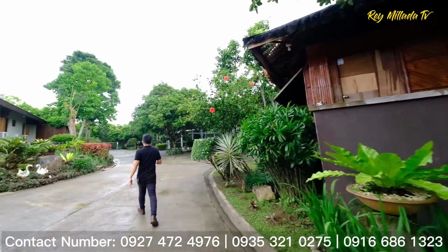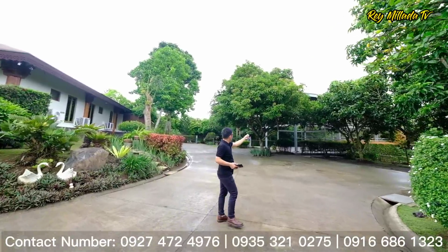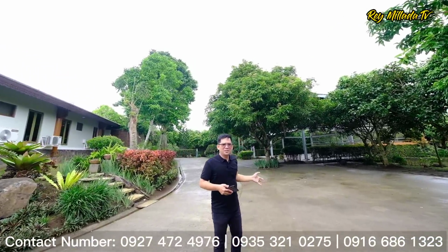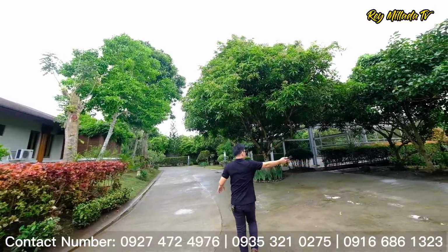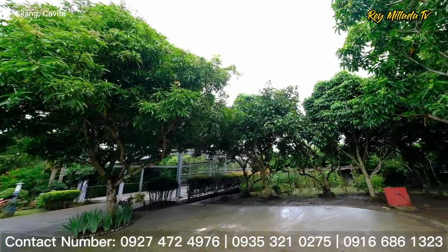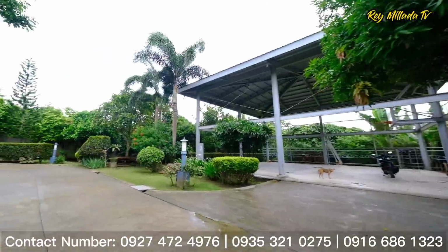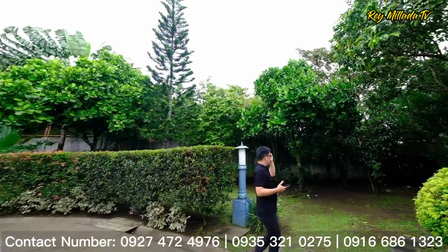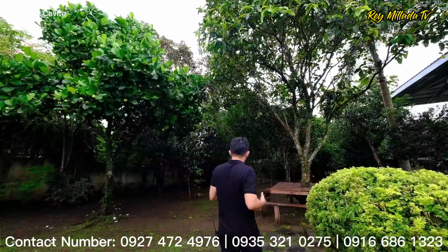Now, and also you have a basketball court. May mga aso, pero you have here a lot of mga root crops. This is the rear side of the house. Here are your fruit bearing trees. So dito po, meron kang 27 kinds of fruit bearing trees. Lahat yon is namumunga na.